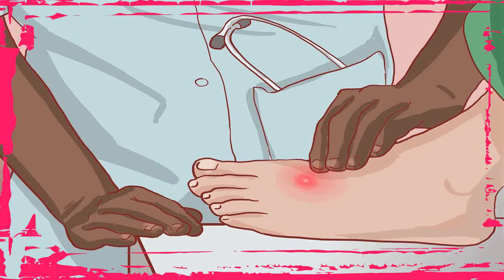To ingest it, boil a teaspoon of turmeric powder in water or milk, and drink it 3 times daily once cooled. To use it topically, mix turmeric with water or ginger to make a paste, and apply it to the boil at least twice a day.